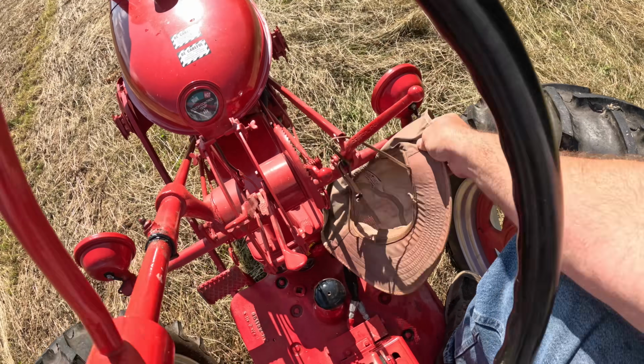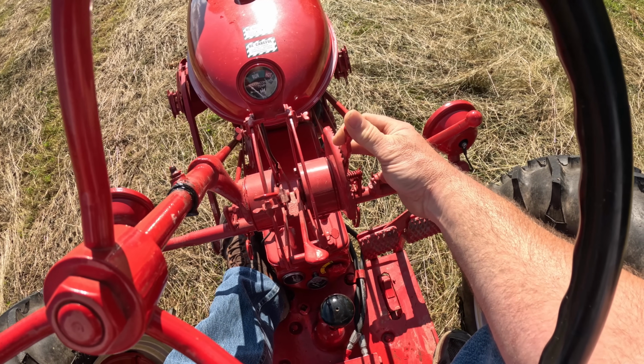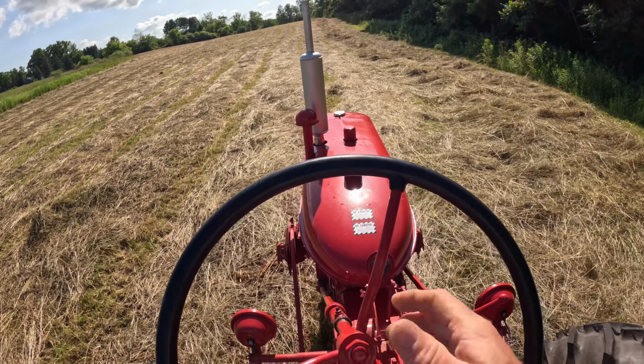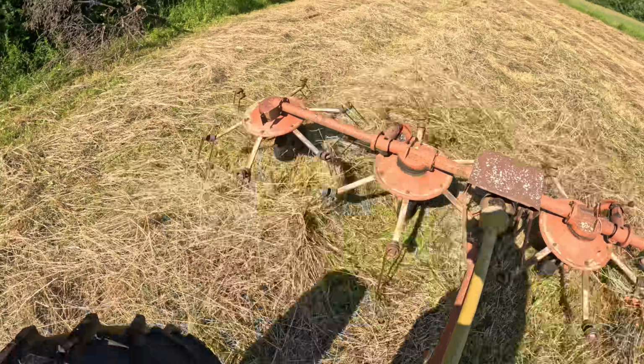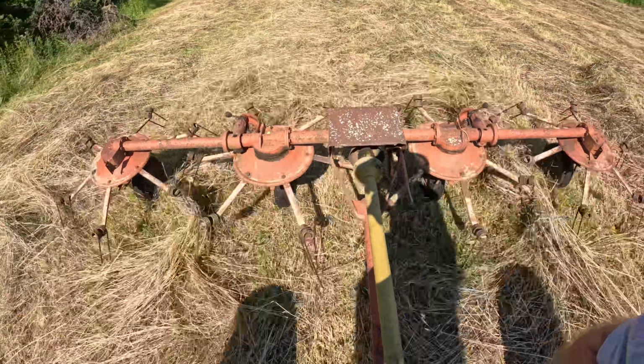All right, I gotta put my hat back on. So the key is a low RPM so the PTO doesn't spin as fast. Ground speed doesn't matter that much, just as long as you look and you're picking everything up.